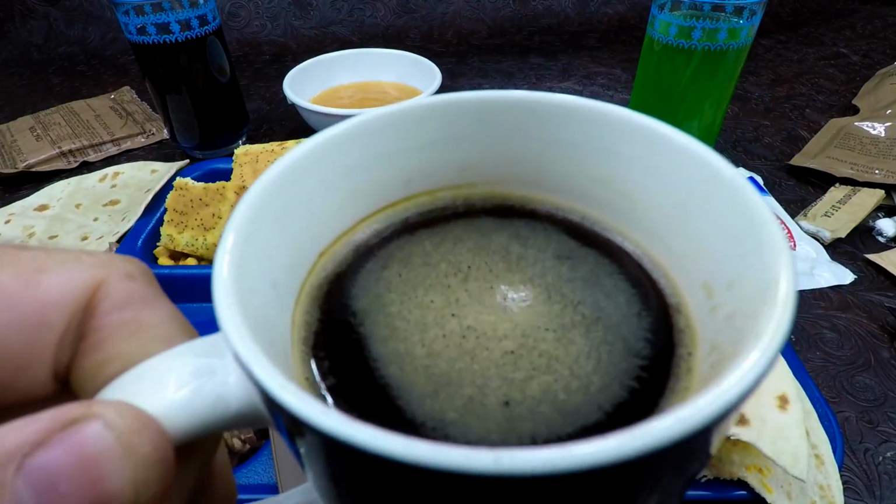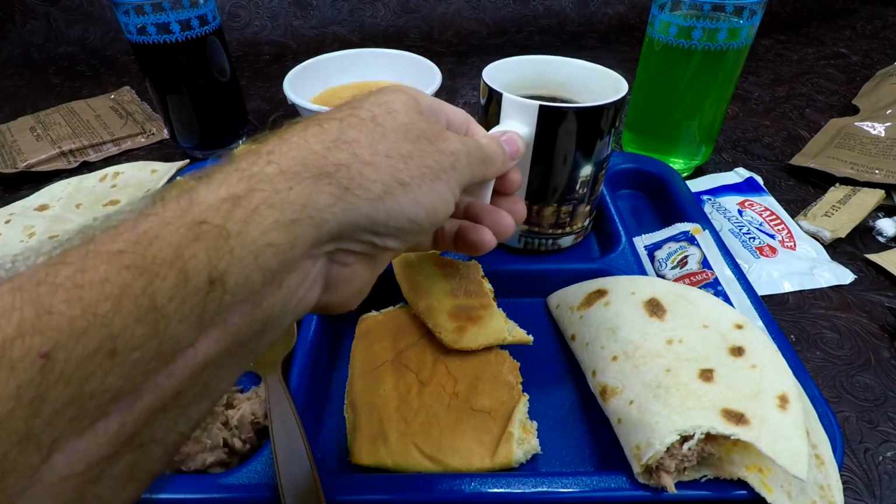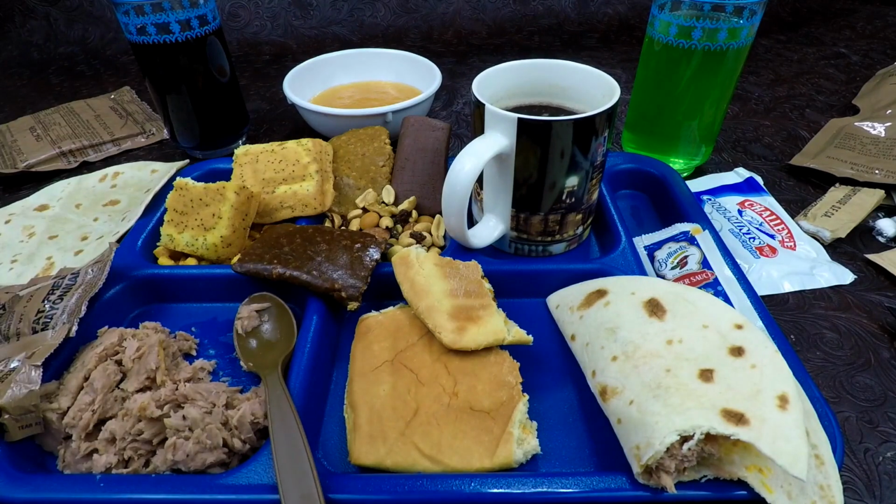Take a drink of our coffee here. Cleanse our palate. Coffee isn't bad. The coffee in the Russian ration from yesterday was actually better. Had a better taste to it.